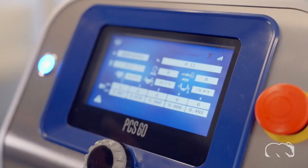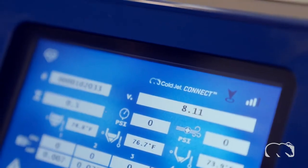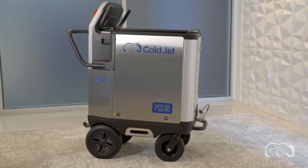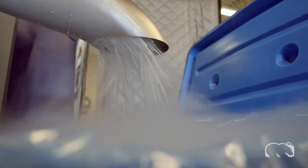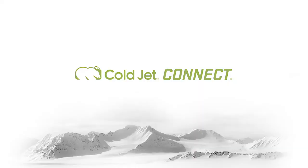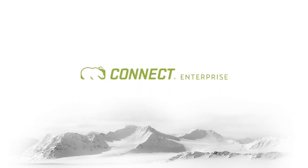Simply put, ColdJet Connect introduces Industry 4.0 capabilities to our portfolio of dry ice technologies, helping you achieve optimal machine utilization and improved cost savings. With multiple subscription tiers, we guarantee there is one to fit your unique needs.